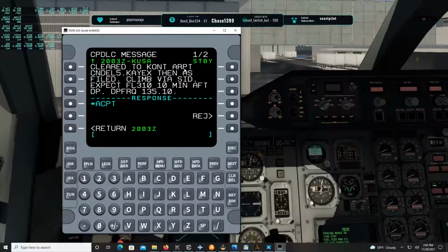Cleared Ontario via Candle 5, Kayaks. Candle 5, Kayaks. Climb via the SID, expect 310 within 10, departure 135.